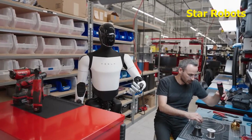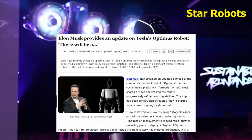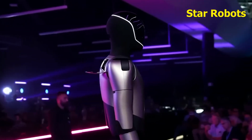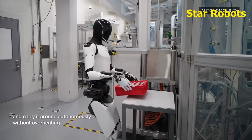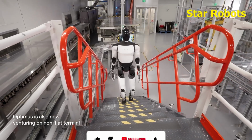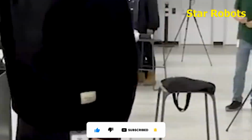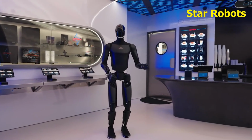Tesla has once again surprised the world. Elon Musk has officially announced that Tesla's production-ready Optimus humanoid robot is going to launch very soon. Now, Optimus is no longer just a prototype or a stage demo robot. Tesla is preparing it to work in real factory environments, where it will be able to perform practical, repetitive, and physically demanding tasks. According to Tesla, this will be the third-generation Optimus, and it comes with several major upgrades.